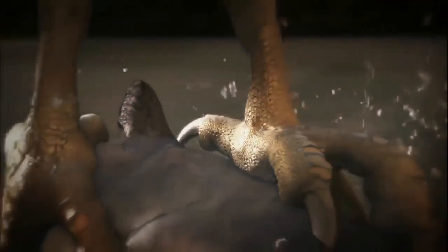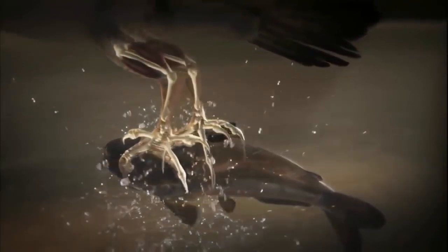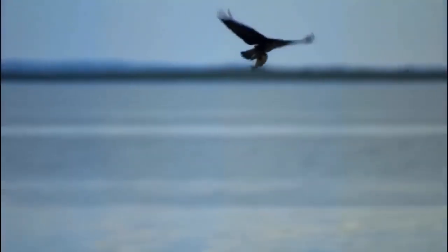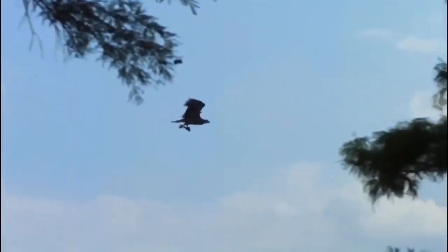An osprey's feet are scaly for extra gripping power, and unlike other birds of prey, the outer toe is reversible, so they can grab with two toes forward and two toes back. Once the fish is firmly held under wing, the osprey heads to the nest.